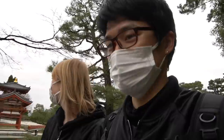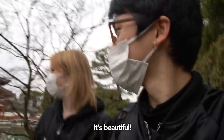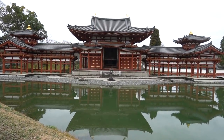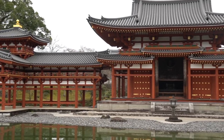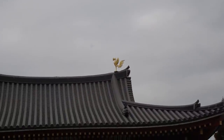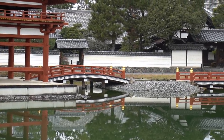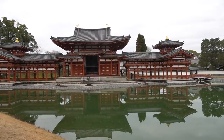It's much bigger than I thought, because I always see on the 10 yen coin. Okay. And it's so quiet here. Yeah. We made a good choice by coming in the morning. Yeah. There's the bird. A crane or a heron or something. Yeah. It's an interesting shape for the pond. I thought it'd just be like a round one. So the building is like actually built on an island, right?